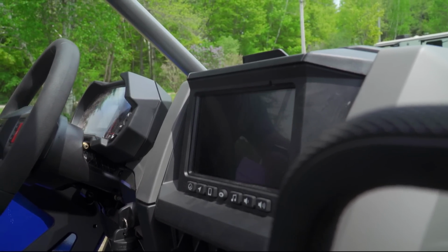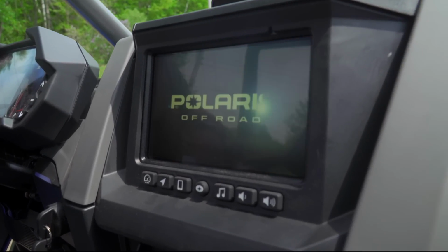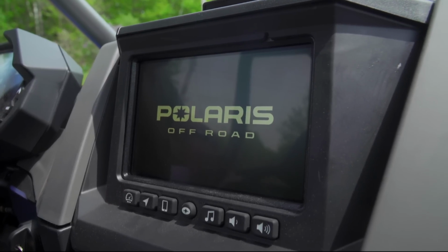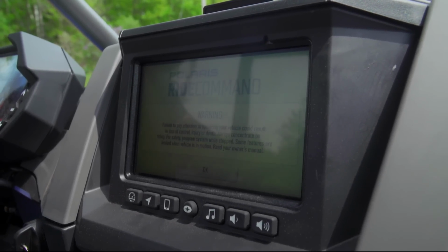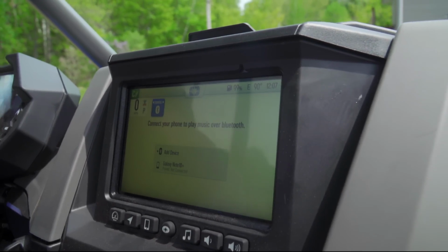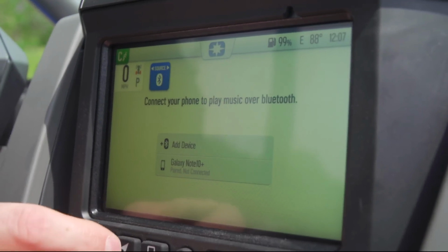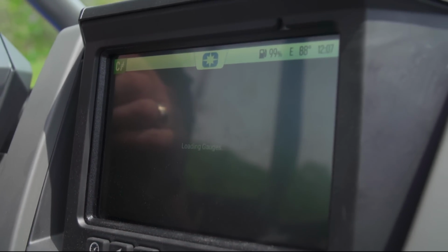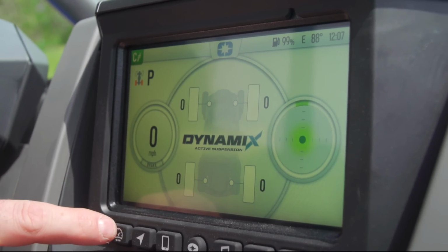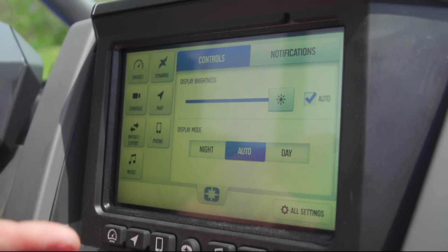I mean, everybody knows what a Ride Command display does. You've got audio, phone, cameras, front and rear backup and go-forward cameras, full GPS mapping. You can see who's behind you. You can, during the GPS mapping, let's see if I can get there. You've got your gauges, obviously, just takes a second to load them up. Dynamix gauges. There's all kinds of options in here. And then when you go to your menu, it's customizable.